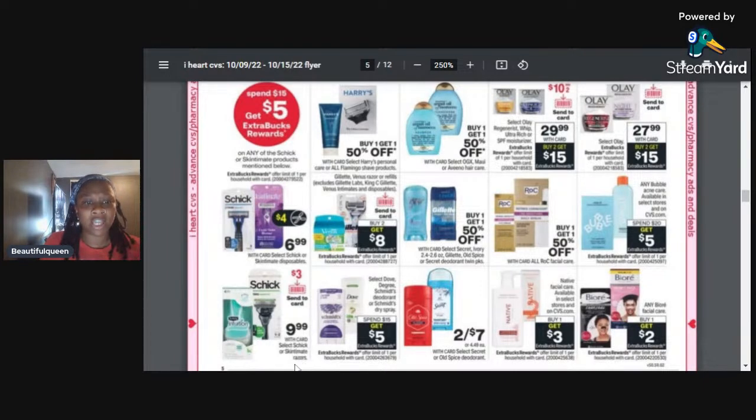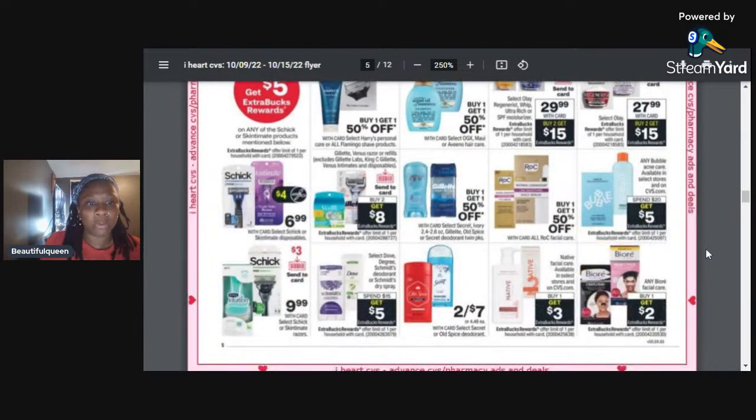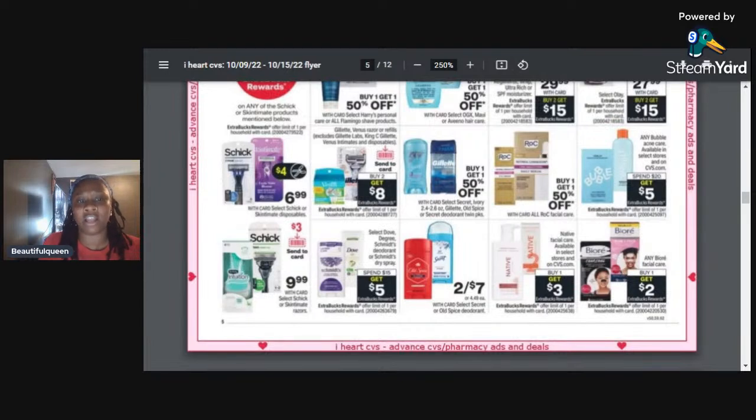Right over here, we got Select Schick or Skin Mint razors going to be on sale for $9.99. We're getting a $3 digital. Select Dove, Degree, Smith's deodorant or Smith's dry spray: spend $15, get a $5 extra buck. I will be showing the 10/16 coupon insert preview soon, probably like Monday or Tuesday.